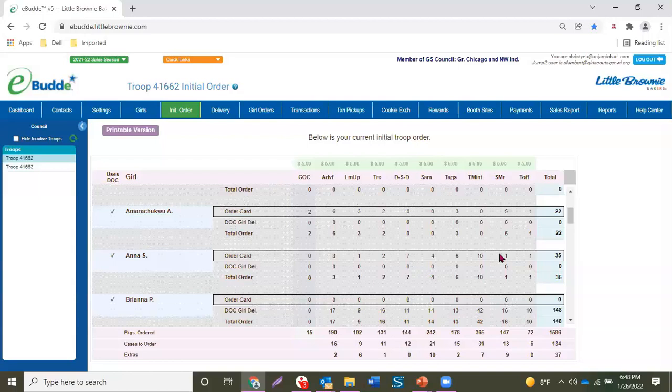If you're a parent and your troop has said pickup is Saturday at noon and you can't make it, you can always send someone else, like you can for your troop pickup as well. You don't have to be the only person that goes. You can send someone else, but whoever you send, whether it be to pick up the troop order or the girl order, just make sure they understand where to go, what your troop number or girl name is, and that they have to count and sign afterwards.